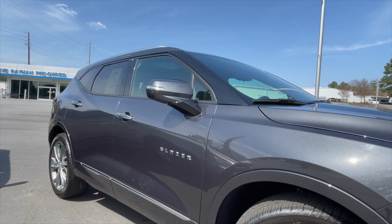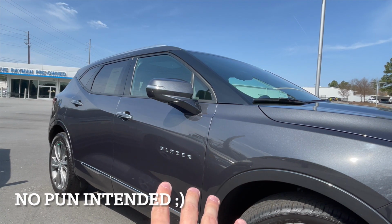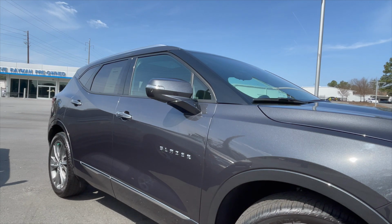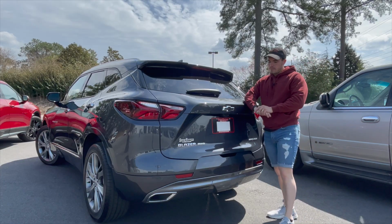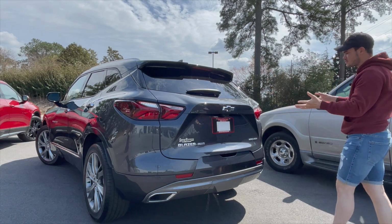Out of both vehicles, I want to make sure you guys see the fact that you got Blazer emblazoned on the side, not only on this one but also on the red one. However, the font is actually black on the red one. So on the back of the Blazer, you can notice some interesting styling.